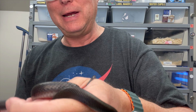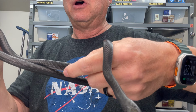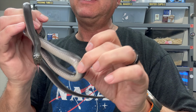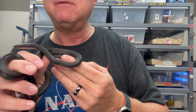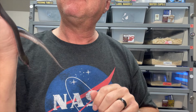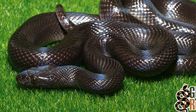I really like kind of the simplicity of their pattern with such a dark back and white belly. I also love the olive version of these snakes, but I don't have any of those. I just have these dark guys. So maybe some of their babies will come out olive. We'll see. But they're a fun snake.